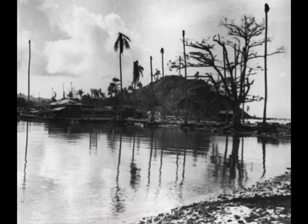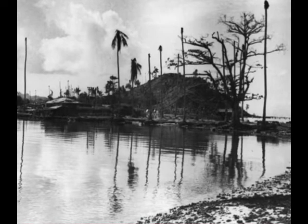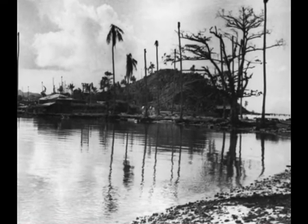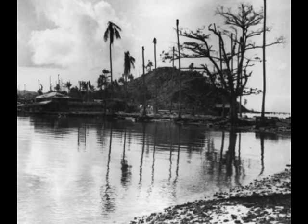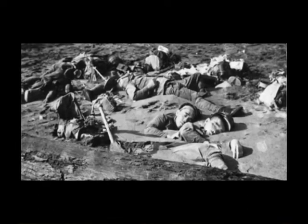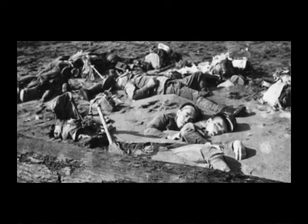I just kept on walking, and I walked out into the lagoon, which was right near our tent, to wash off all the smell. And while I was in the lagoon, two Japanese dead bodies floated by, and so I hurriedly got out of the lagoon and went back to my tent.